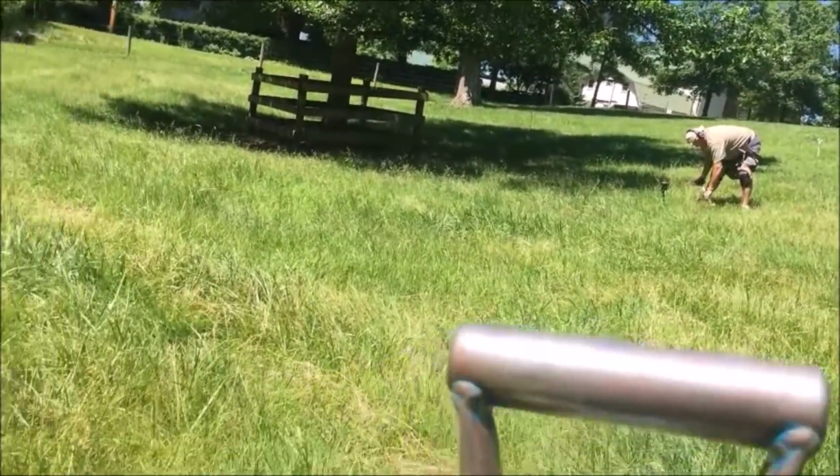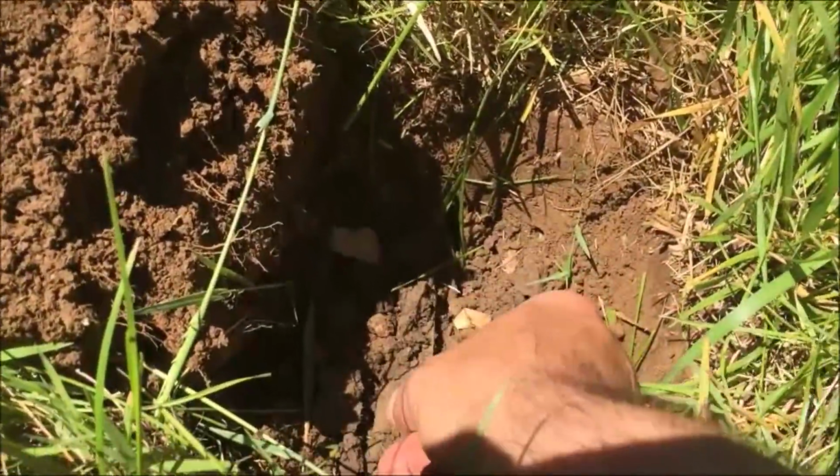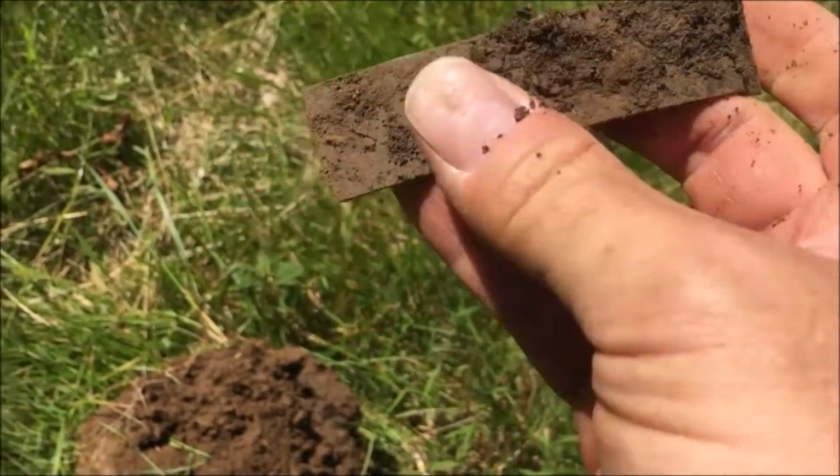All right, Paul's way behind me. I'm still working around, and I just got an interesting relic at least. It's a complete harmonica reed. Or at least one of the two complete harmonica reeds.